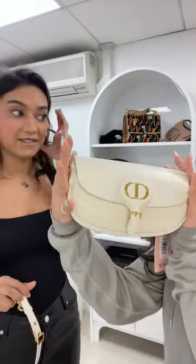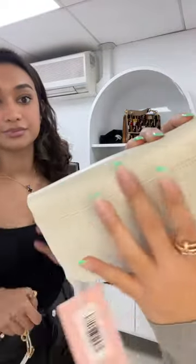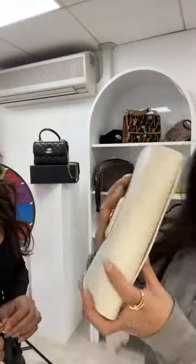Well, it's like a half moon bag, isn't it? It is like a half moon. And it's got the 30 Montaigne at the back as well, which of course is their Paris boutique. Very Saturday. Love it.